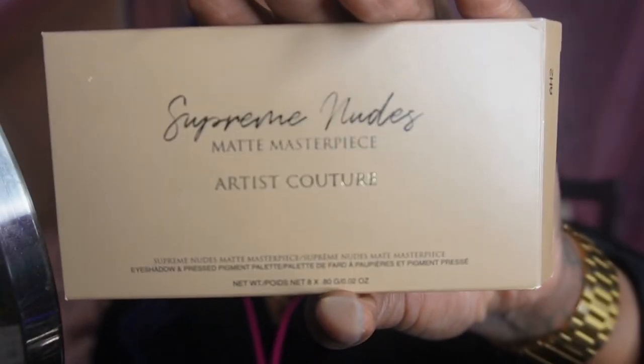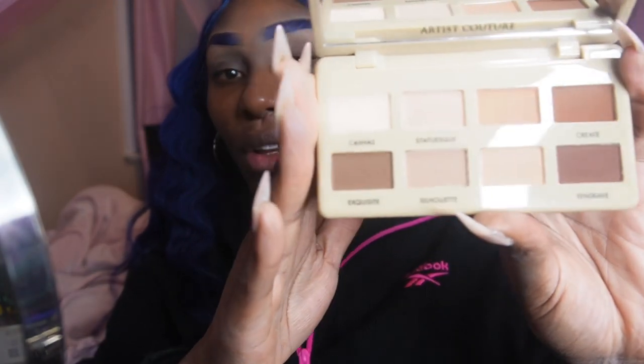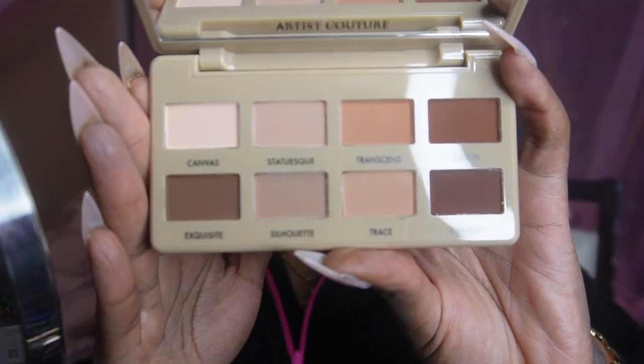Anyway, so I'm going to be using my Marc Jacobs eye primer here and putting that all over the eyelid. The palette that I want to try today is Supreme Nudes from the Artist Couture line. It's just straight matte nudes. It's totally my vibe. It's so cute. And this is actually a travel palette. This would be perfect to travel with, no cap.